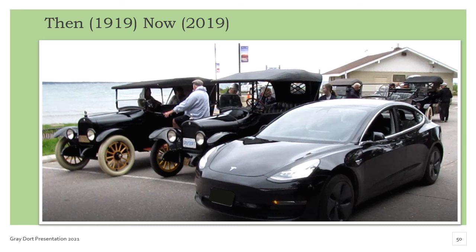In 2019, we hosted a reunion, and those are all Gray Dort cars. There's a couple of different models, and how fitting to see the past with the future, the old cars with the Tesla. I thought that was pretty interesting.